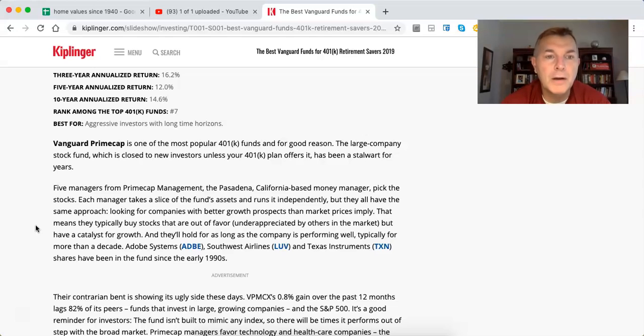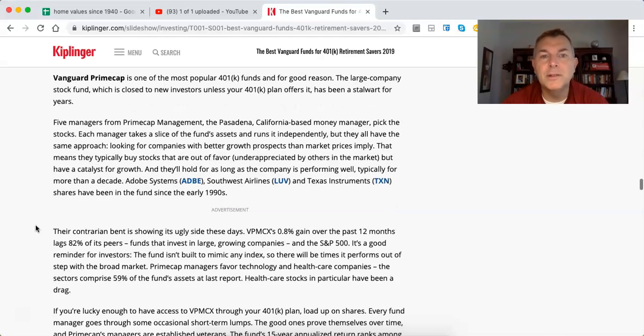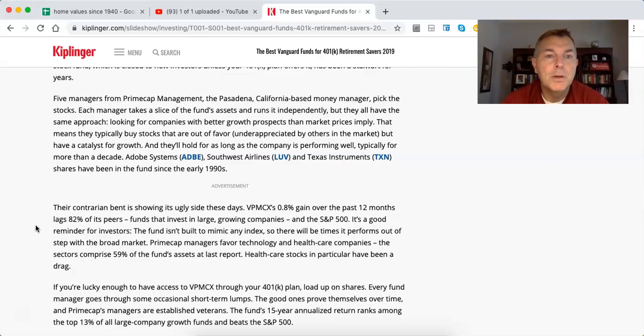It's a large company stock fund from the Pasadena, California-based money manager. Five managers pick the stocks, kind of like American Funds, so they divide it up among multiple different managers, which I like. Each manager takes a slice of the fund's assets and runs it independently, but they all have the same approach: look for companies with better growth prospects than market prices imply. Adobe Systems, Southwest Airlines, Texas Instruments shares have been in the fund since the early 1990s.